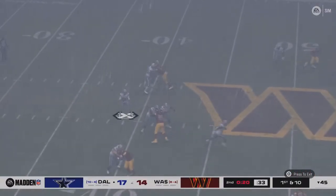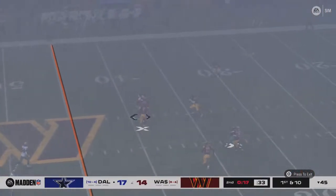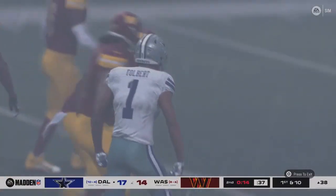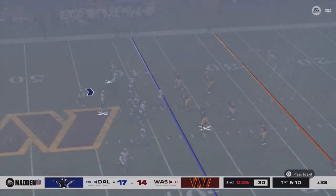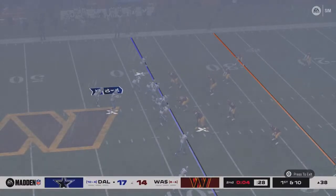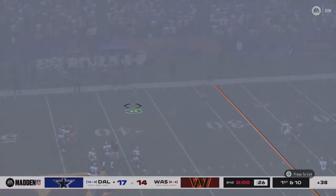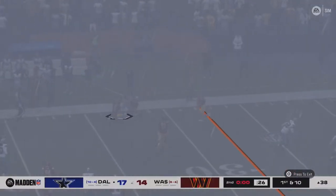From the shotgun, it's Prescott. Pass complete to Jalen Tolbert. Oh, he's brought down. And remember here, no timeouts left. They got to get to the line quick. First down. Final play of the half. Prescott. He hits blue.